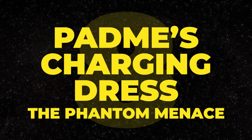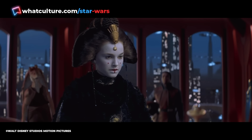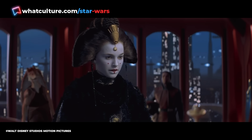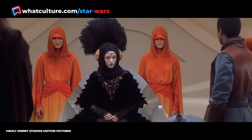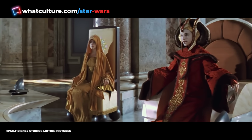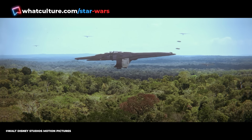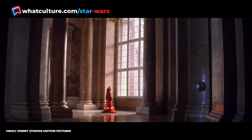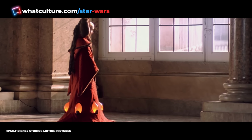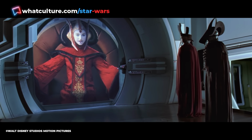Padme's charging dress, episode 1, The Phantom Menace. Throughout episode 1, Queen of the Naboo Padme Amidala shows off some pretty outrageous threads. Along with a rather impressive travelling gown, the ruler of the Naboo boasted an instantly iconic red dress during the moment her planet was invaded by the Trade Federation. But in order to power an item of clothing that possessed glowing orange orbs hovering above the ground, it seems as though this royal couldn't ever be too far away from a plug socket.